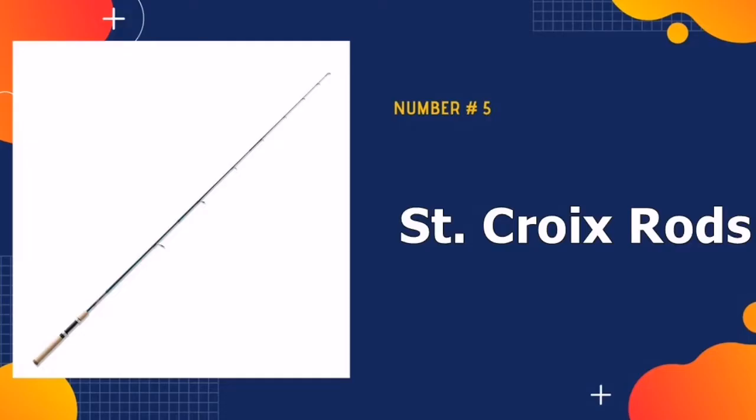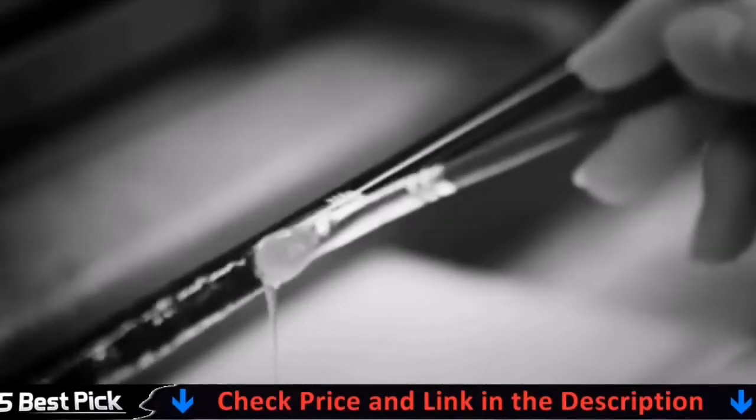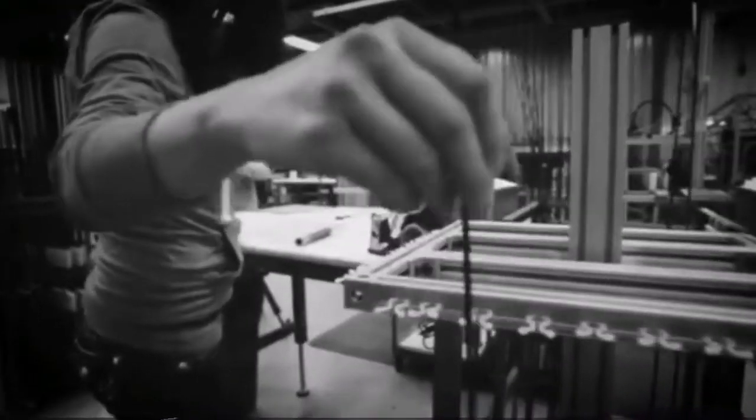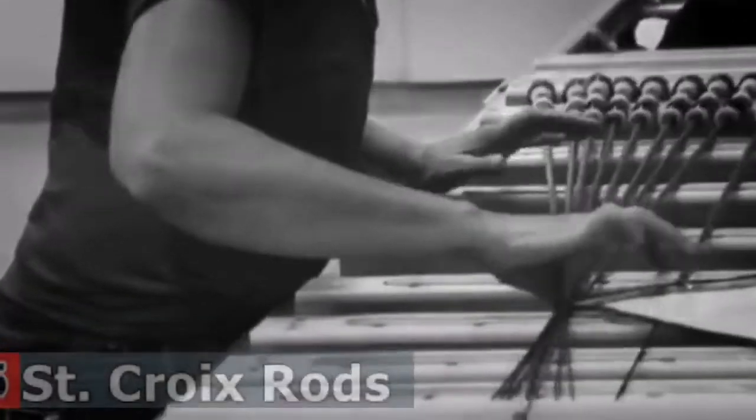Our last pick is St. Croix Rod's Triumph Spinning Rod. The top spot in our review goes to the St. Croix Triumph Travel Fishing Rod due to its winning combination of versatility, features, and balance. The great feel of this rod allowed us to sense the tiniest bites and easily set the hook.